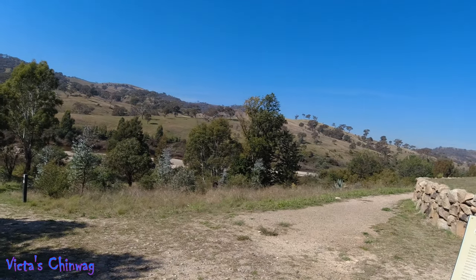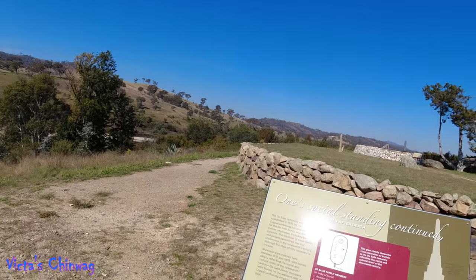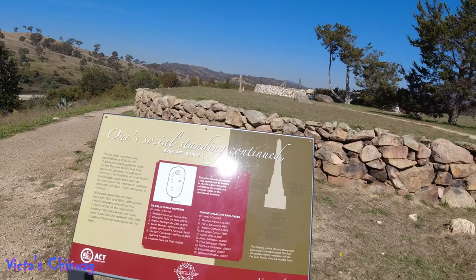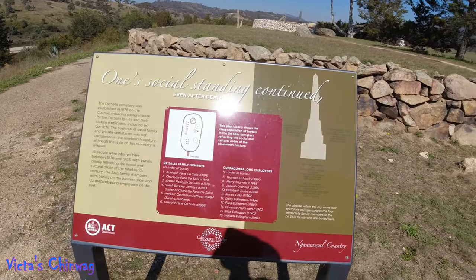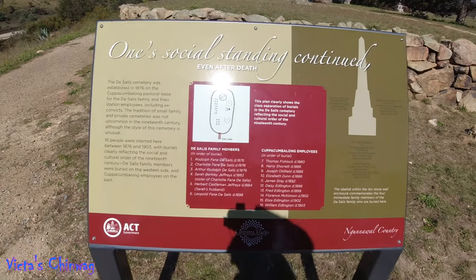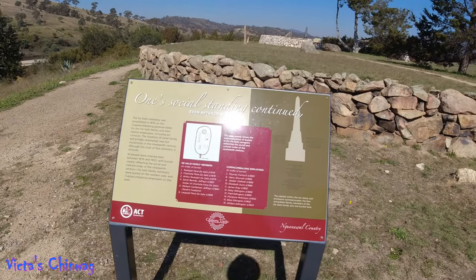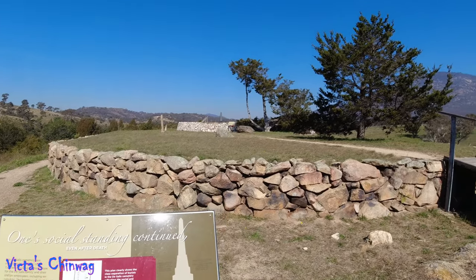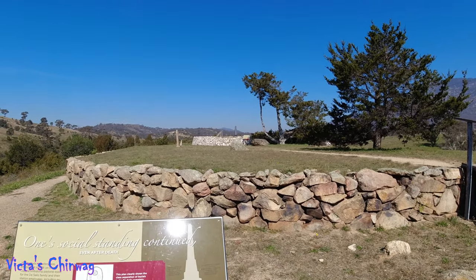Okay, so we found the cemetery. It's a nice little spot though. We're just up, you see the river there. Be a nice little place to be buried, but anyway. Got the main sign there. It tells you all about it, if ever you make it up here. The DeSalle Cemetery, established 1876. We're about to go up and have a bit of a look up around there and see what it's like.